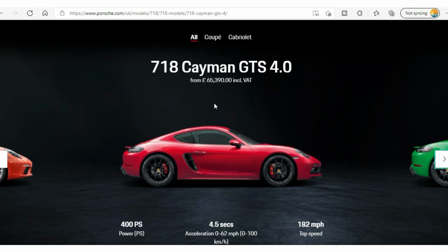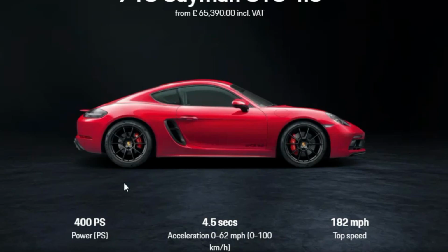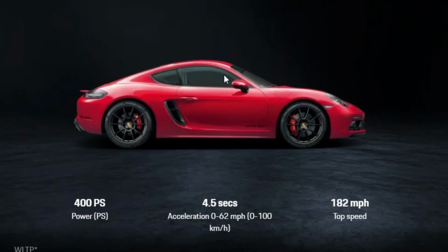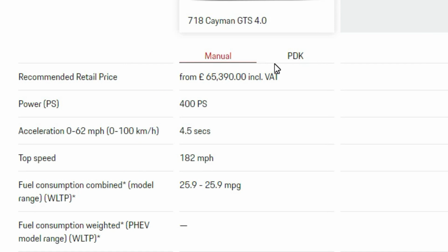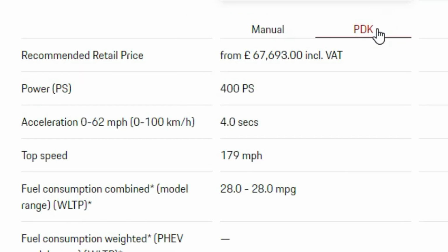Now we're taking a look at the bottom specs on there. We're getting 400 PS. A little bit slower on the 4.5, but I believe that'll be the manual, not the automatic. So if we take a look at the configuration, after jumping in the configurator, we can take a look at the difference between the manual and the PDK. On that manual, you've got 4.5 seconds for the 0 to 60, but you head over to the PDK and it is 4 seconds. Plus the fuel consumption does seem to look like it's a little bit higher with the PDK.